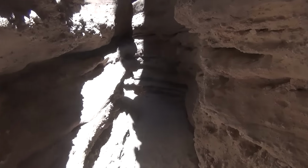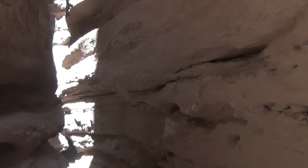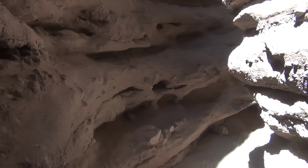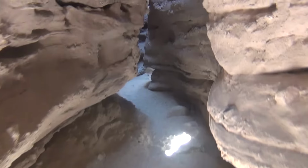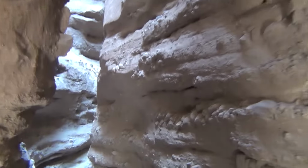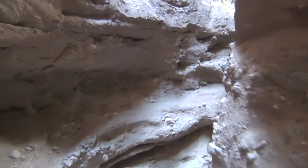Man, this place is awesome. It's definitely not the place if you're claustrophobic, because you can see some pretty tight slots there. I hear some people coming, but man, I've seen old people, I've seen young people. It's not too difficult. The ladders are a little rickety, but really, I probably wouldn't even need these ladders. I haven't seen one I couldn't do without a ladder yet. But yeah, this is awesome.